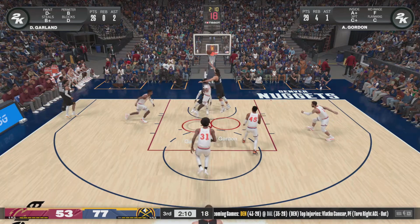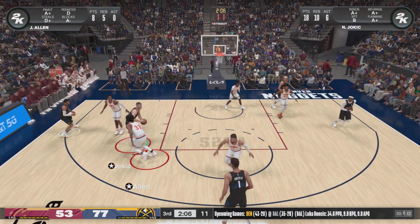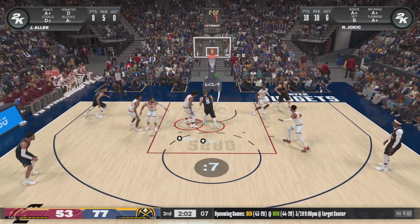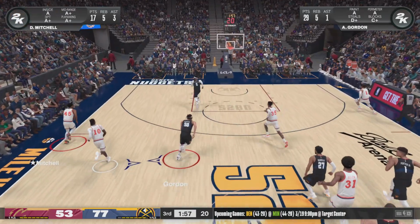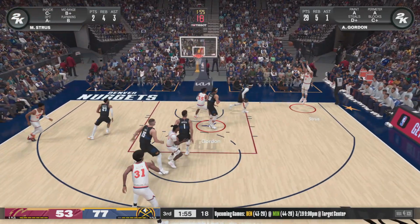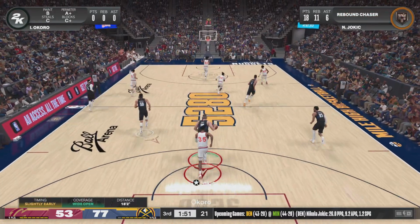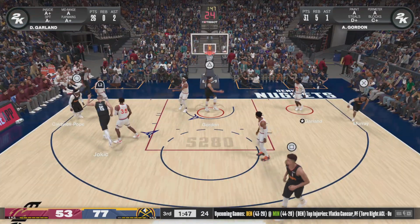Here's Gordon. Pass to Jokic. Second chance effort. Ooh, what a play. Just palms the block. Some room here for Strus. It's hauled in by Nikola Jokic. Jokic has got 11 rebounds in the game. Here's Gordon.